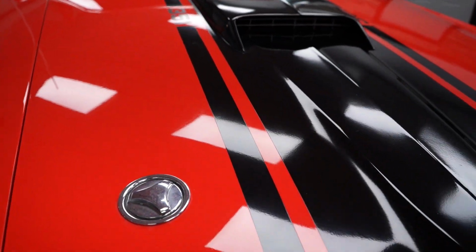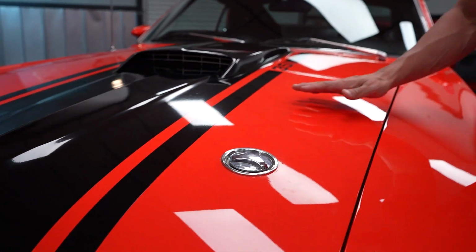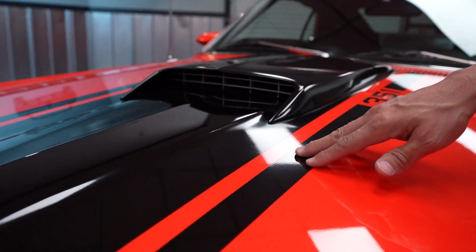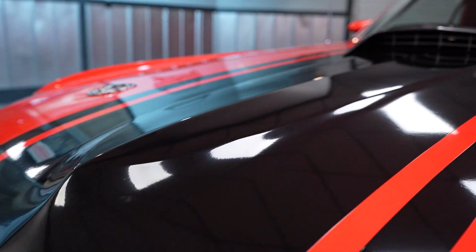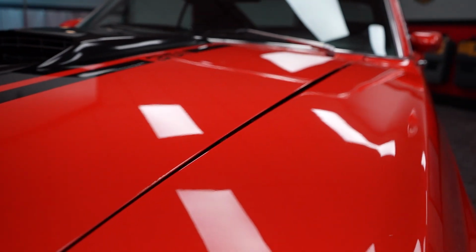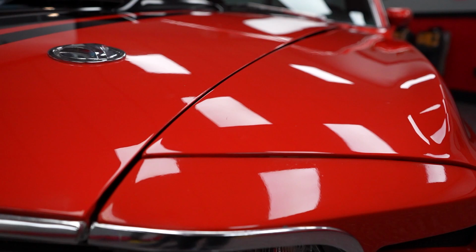Okay, so paint on the car. I would rate this 8.5 out of 10. It's really nice. Your hood scoop here is painted black. The stripes are vinyl. The paint on the hood, top of the fenders, cowl area, all in real nice shape. Chrome on the front bumper, also in nice condition.